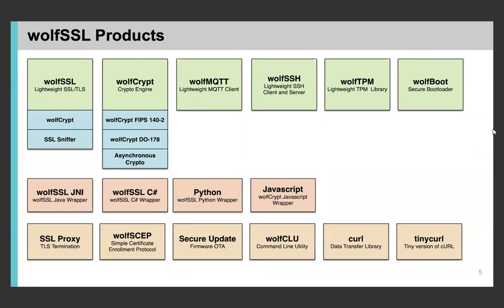The next one there in the green is wolfMQTT, which is our lightweight MQTT client. We'll talk about that a little more coming up. And our wolfSSH lightweight SSH server, which follows in the pattern of wolfSSL wolfCrypt. It's low resource, small footprint, easy to use on embedded devices. And then the last couple there, our newest wolfTPM is a lightweight, low resource TPM library where the reference TPM module may not be easily used in something like secure boot, or may assume a more full-featured system than some of our users have. And lastly, wolfBoot is our newest product, and it's our secure bootloader, which uses wolfCrypt to check the integrity and authentication of the image before booting it with redundancies and backup. And we'll talk a little bit more about that one as well.